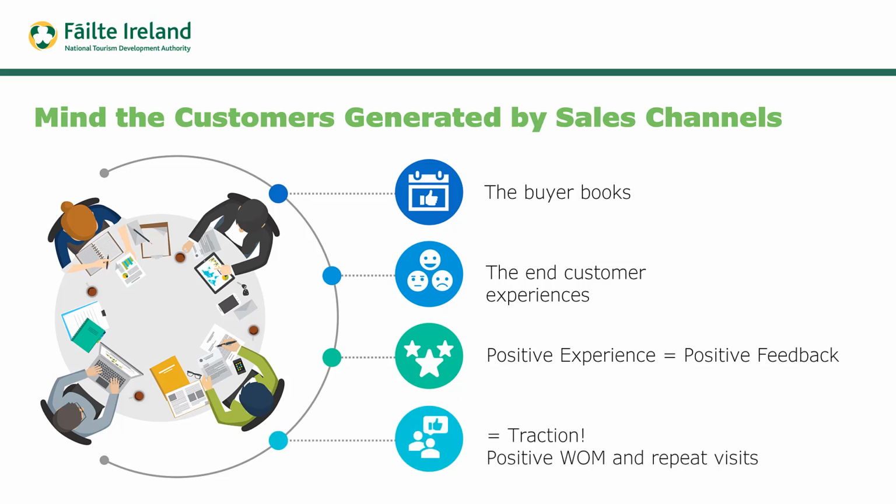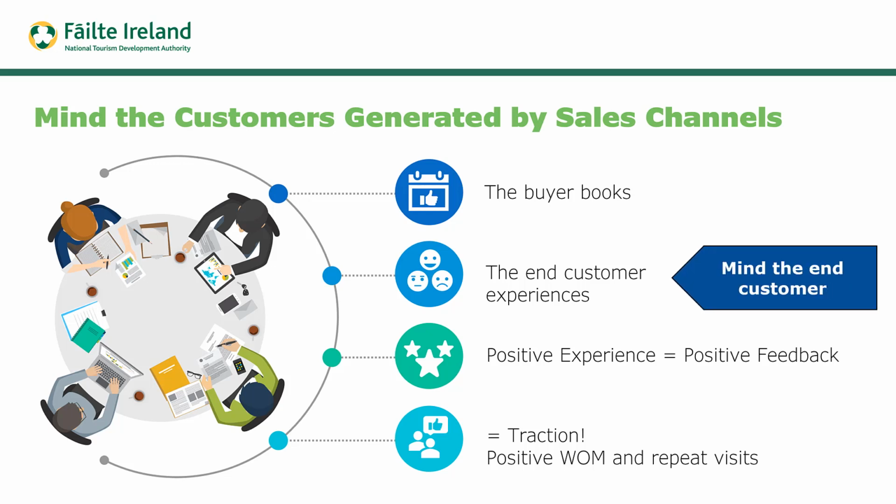Positive feedback means positive word of mouth. And that's when the buyer feels more confident about booking your business. So this is where they are likely to book again and repeat visits and bookings are generated. So please always be aware that while it is very important to mind the buyer, it is crucially important to mind the end customer. In hospitality, we are in the business of creating happy memories, so we need to make sure that the end customer leaves happy so that the buyer feels compelled to book again.